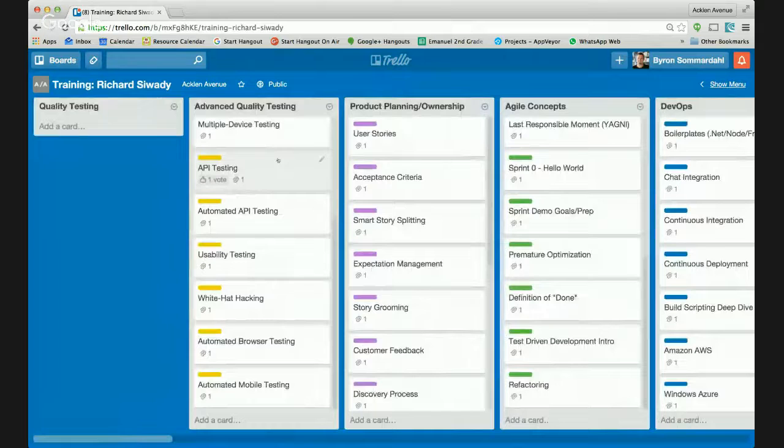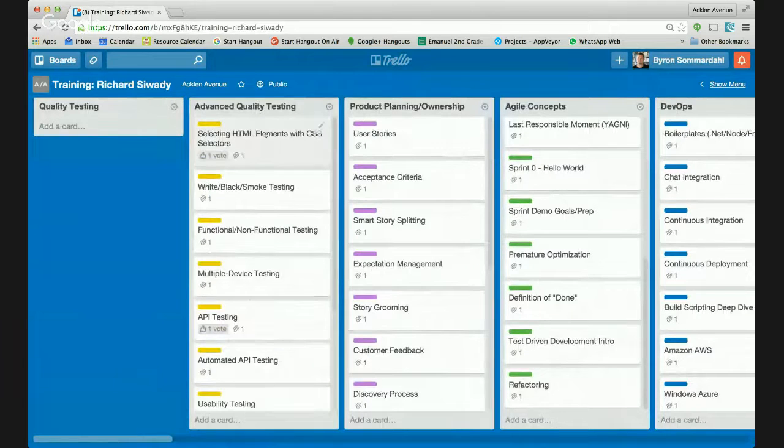I could probably do a better job of voting for Richard by looking at each card in a module and going down the line. I don't know very much about white, black, and smoke testing. So here's an example of a time when I should not vote. I don't know very much about this one. I should not vote for Richard as an expert because I'm not an expert myself.